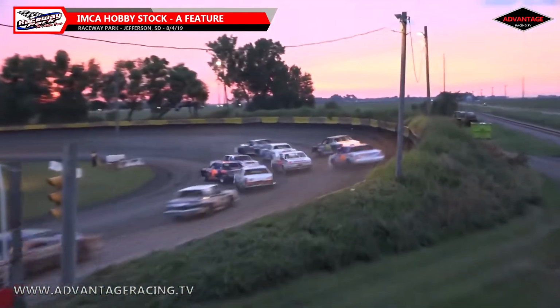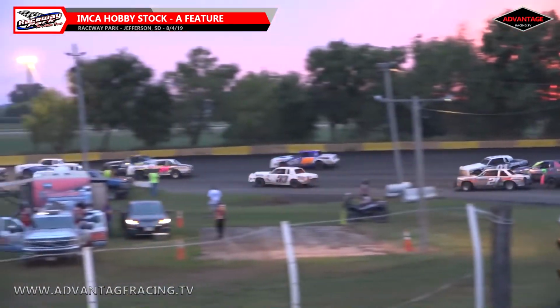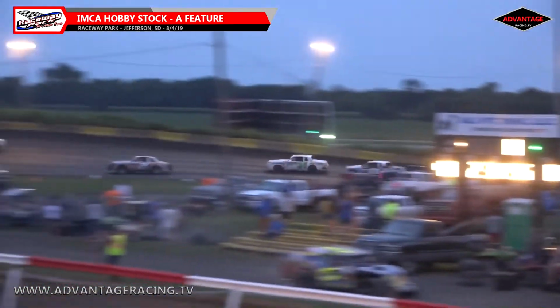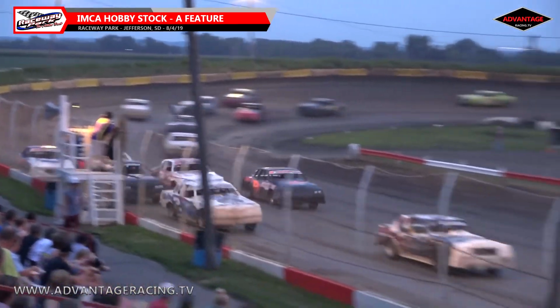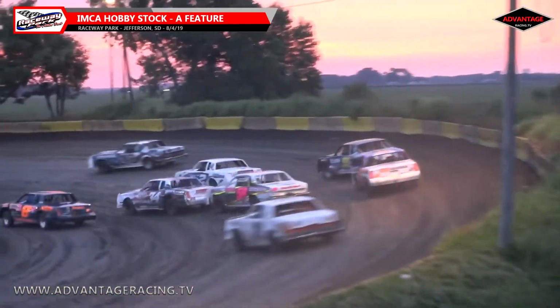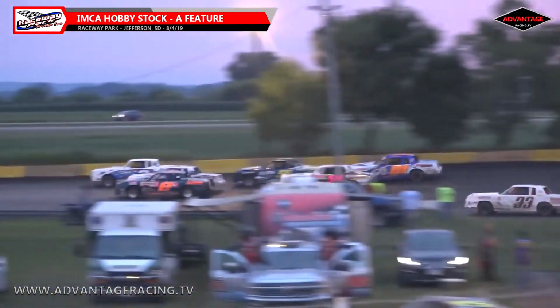Justin Schern with an early lead over the 2T of Todd Caster. We already have contact towards the middle of the back. Coming off of, we got Brian Campbell almost sideways. But we're 4 wide up front. We're trying to get a race leader that's not Justin Schern, it looks like. But going down the front straightaway into 3, 1 and 2, Justin Schern's your leader. Justin Schern with your race lead. 3 wide per second coming off of turn number 2.